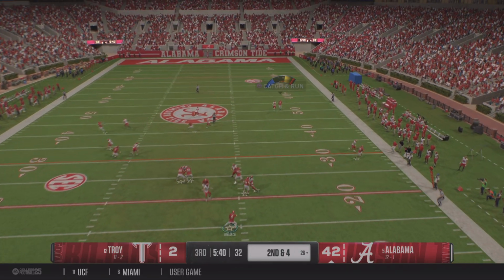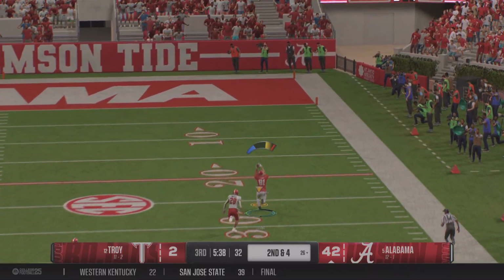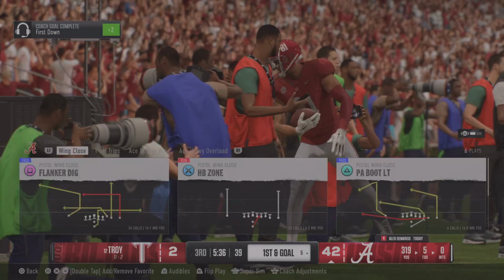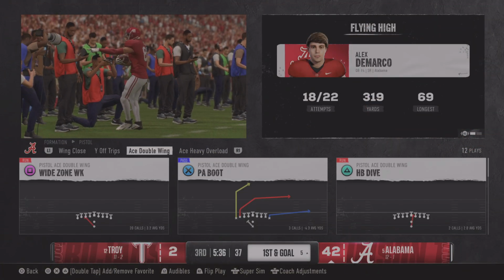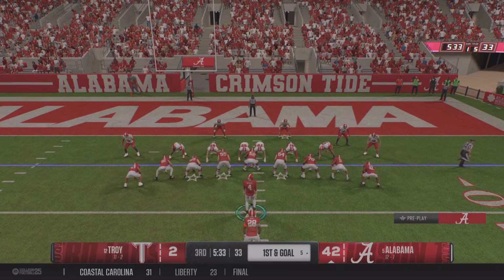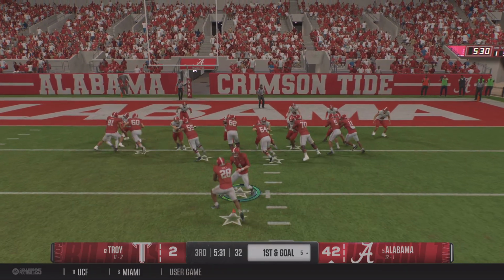Think they're going to... Looking for a deep completion. Oh, and he's got it. Big gain inside the 25. And he's finally forced out of bounds inside the 10. Big play to set up a first and goal. Alabama's offense now lining up on first and goal.